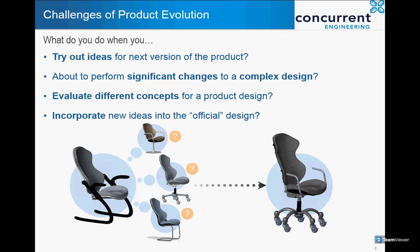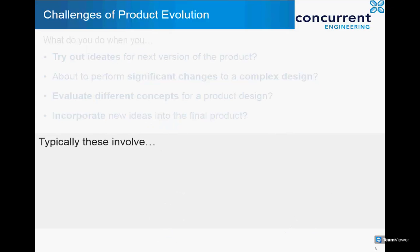Changing a product design and exploring new ideas is a technical challenge, especially when developing complex systems with many interdependent components. Typically, these processes involve manual backups of models to folders, repeatedly closing and cleaning your Creo session, and manually revisiting and reviewing massive iterations until making that decision.